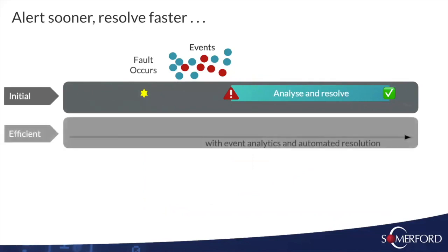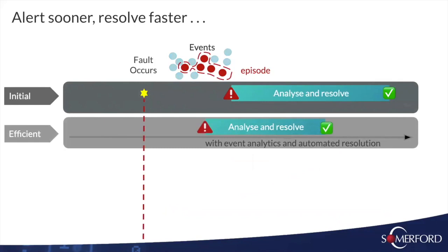Splunk can assist by providing event analytics, grouping together associated events as a single episode. This speeds up analysis, assists with triage, and helps promptly direct the issue to the appropriate resolver groups. The automated resolution features of Splunk allow known fault types to be addressed programmatically, following a predetermined sequence of activities and thereby simplifying corrective action. So, used at its simplest, Splunk can help identify issues sooner, notify interested parties promptly, and help automate analysis and resolution. And actually, some other competitive products may also have these capabilities.